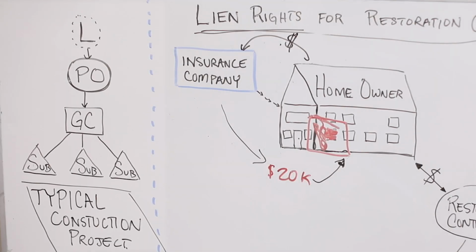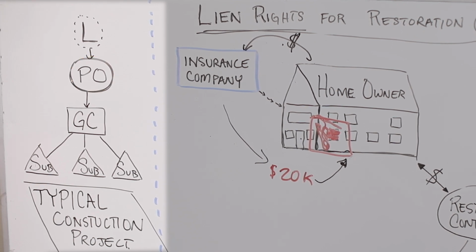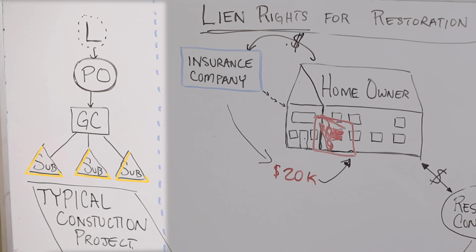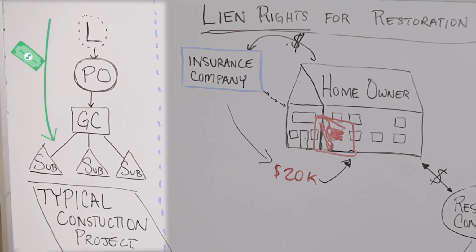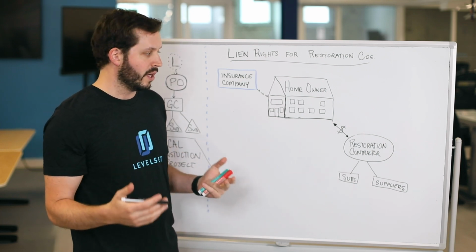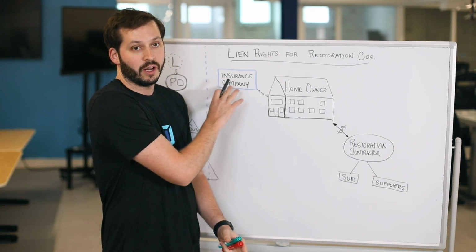So when you think about a typical construction project, you have the property owner or homeowner, a lender perhaps, as well as the GC and all the folks that they hire to complete the work. Typically money is going to flow through that pay chain so long as people are communicating and collaborating on a job. But for restoration contractors, it's a little bit of a different story. That's because there's an insurance company involved.